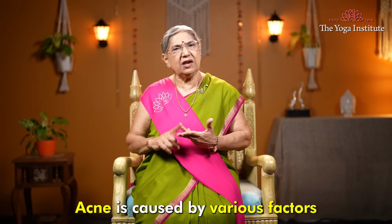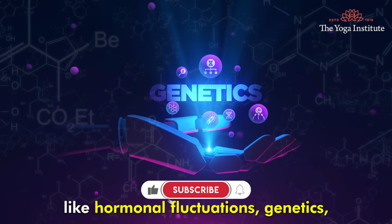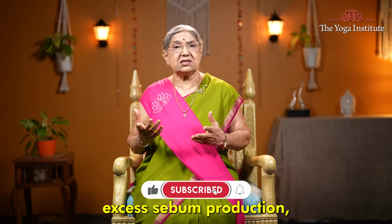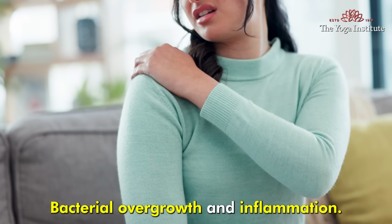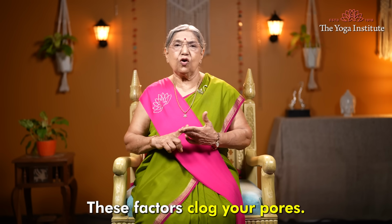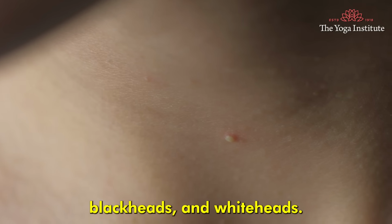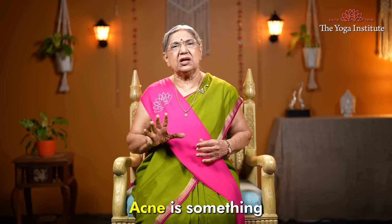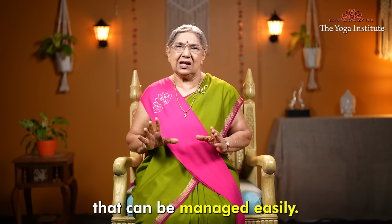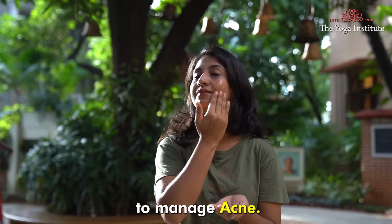Acne is caused by various factors like hormonal fluctuations, genetics, food choices, excess sebum production, bacterial overgrowth, and inflammation. These factors clog your pores. Clogged pores lead to formation of pimples, blackheads, and whiteheads. Don't worry, acne is something that can be managed easily. There are some do-it-yourself remedies to manage acne.